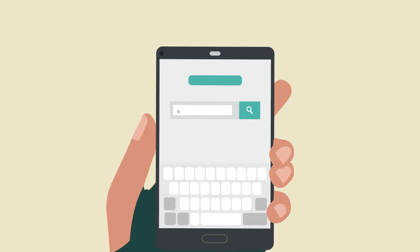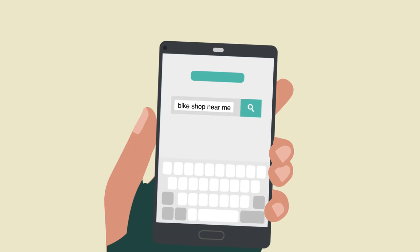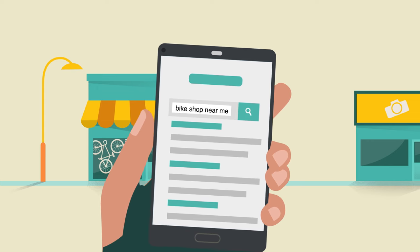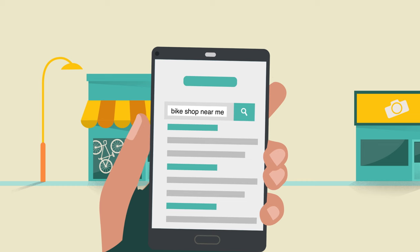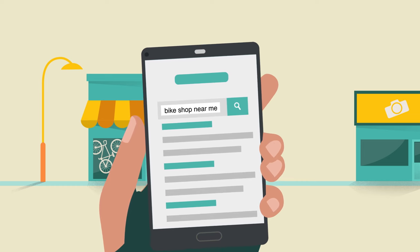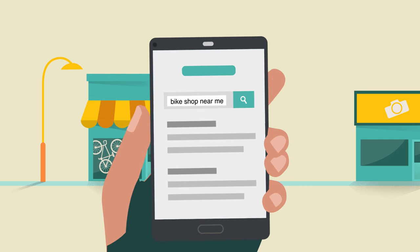Remember, the role of a search engine is to provide the right result, at the right time, and in the right place for the person searching. In order to do this, search engines may use the proximity of that person to your business, or the geographic area they type in as part of their search. And it's important to recognize this, because you can't expect your bike shop to appear in search results when somebody wants to find a bike shop in another country.